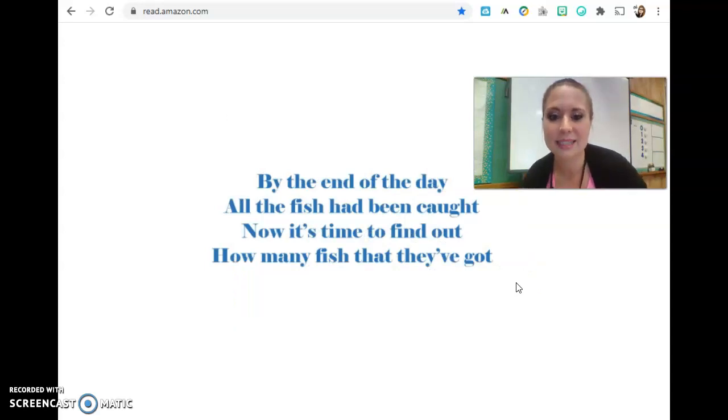By the end of the day, all the fish had been caught. Now it's time to find out how many fish that they've got.